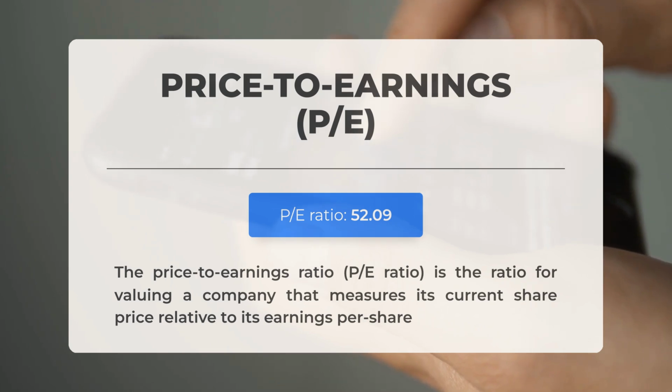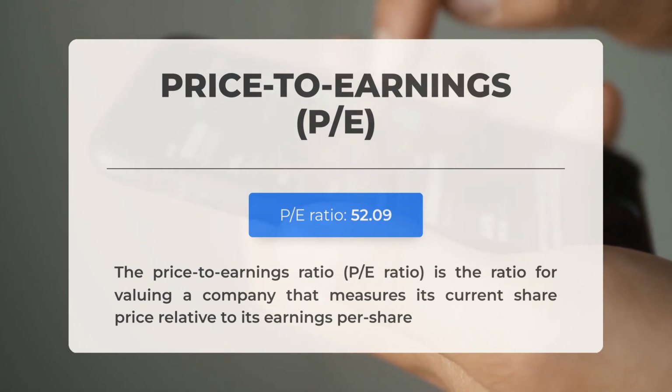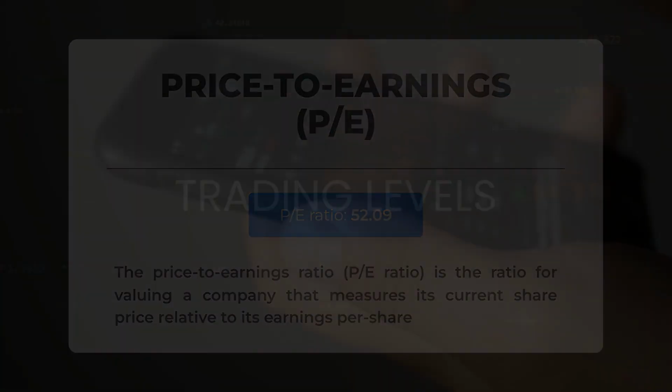In other news, the next earnings report for the second quarter of 2025 is expected on the 6th of August, 2025. Analysts' consensus estimates are at 0.3 of a dollar. Keep an eye on these figures, as they can greatly impact stock prices.